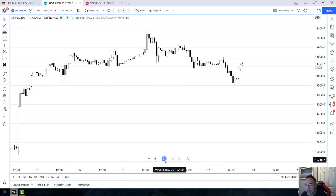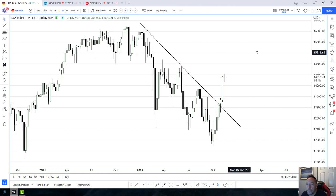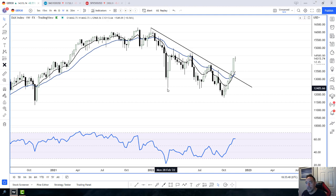NASDAQ. Now, NASDAQ is slightly different to the DAX. In fact, I'm just going to go back to the DAX for a second. I just want to show you something. Forget the moving averages, but we've got the RSI here, and you can see where we've made this low and lower low here. On the RSI, we've made this low and higher low here. So that was a clue to us to suggest that, okay, well, this downtrend may be starting to end, as we're seeing lower lows in price, but higher lows on the RSI.